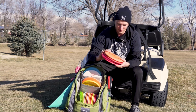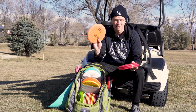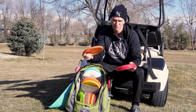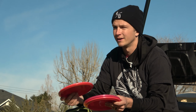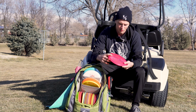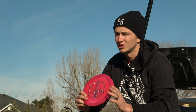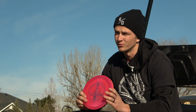Then let's jump into my mid-ranges. My straight to turn understable one is a KC Pro Rock. It is beat up quite a bit, so it does have a nice ride to it. And then my straight flyer, that whatever angle I put it on, it just holds, is my iBlend Chariot from Infinite. My overstable is the Raw. I just started throwing this, but already I really do like it, so I'm gonna be bagging that for all this year.